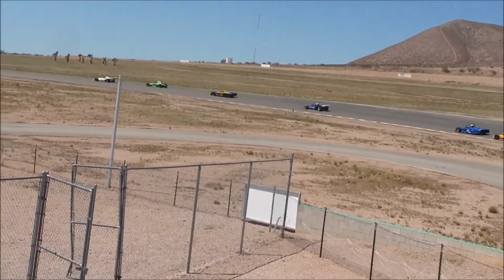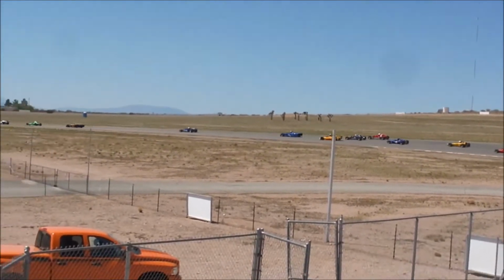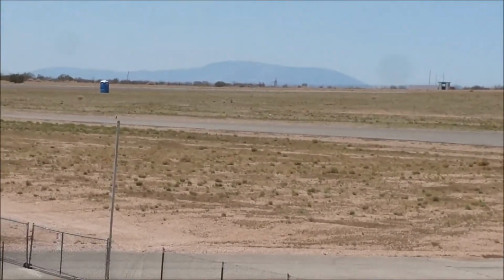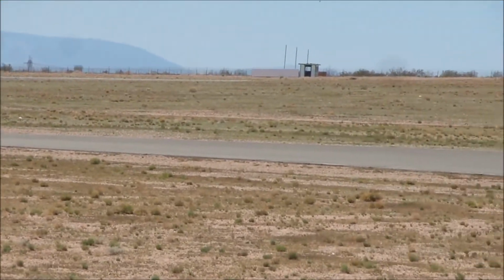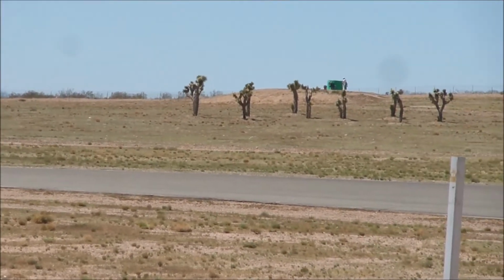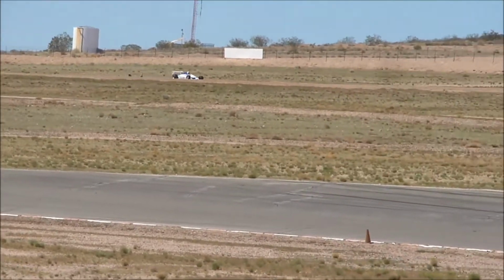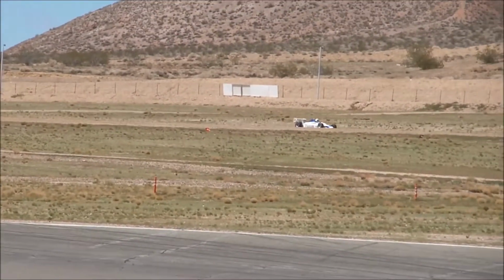So as you can see, this is a shot from the stands, and it's a lot of cars on the track, 17 of them, and that traffic will come into play several times during the race for us as we start to lap them later on. I thought I'd show you a whole entire lap from the stands.